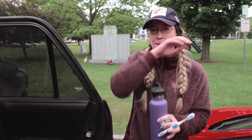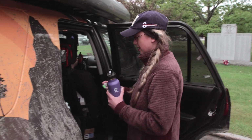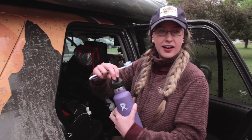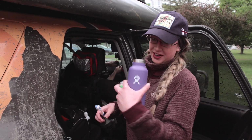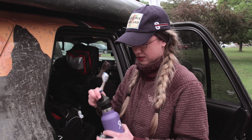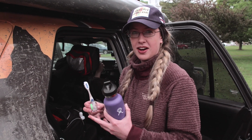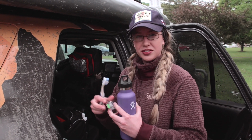How does brushing your teeth on the trail work? You don't have running water, right? Actually not bad. So this is what I do. Have some water, my Hydro Flask, wet the toothbrush, put the toothpaste on, scrub, spit, rinse off. But I also have another factor. I have my retainer. I paid really good money for these teeth, so I'm not gonna let a little week in the woods stop me from wearing them, so I gotta brush those too.